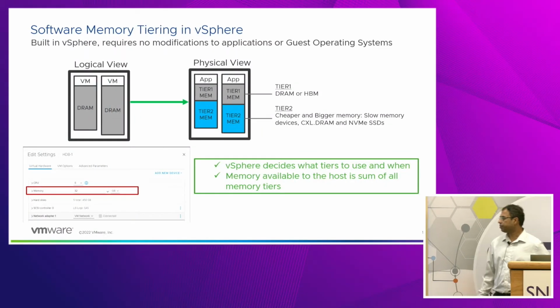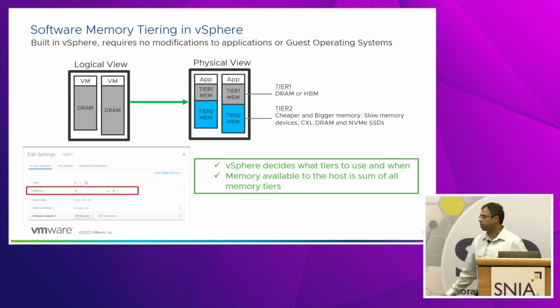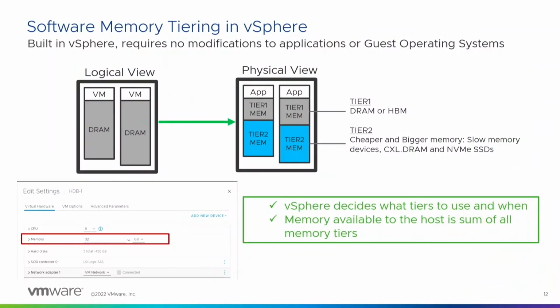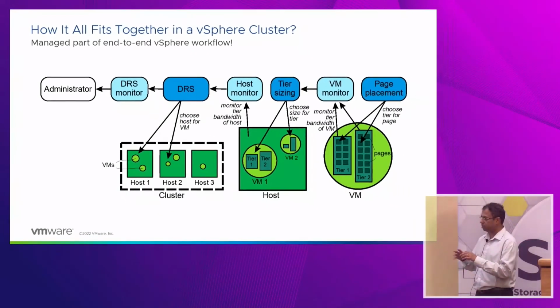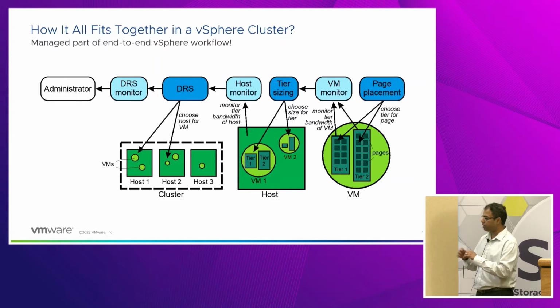So this is just a quick view of how the logical view versus the physical view looks. On the physical side, you see a lot of different tiers. And finally, how all of this fits together. You start with sizing it on the host level, which is the square box in the middle. Once you size it, the VMs will automatically, dynamically adjust their tier sizes, and the host will ensure that the VM gets the tiers it needs based on the active memory usage of the workloads.